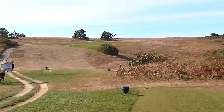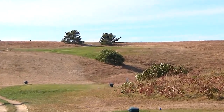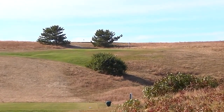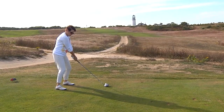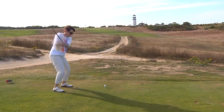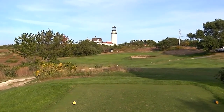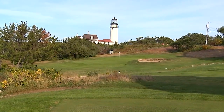You stand on the tee on the uphill par 3 third hole and can't help but appreciate that this is what the founders of golf imagined back in Scotland. The 6th hole is a 464-yard par 5 that is either an easy birdie or a difficult par, depending on the wind.